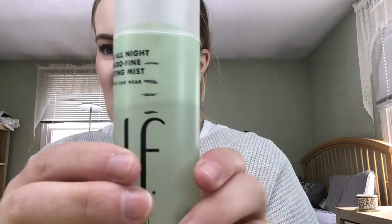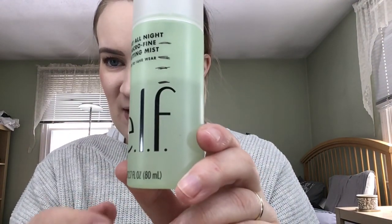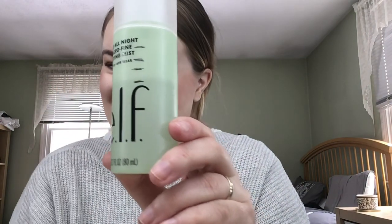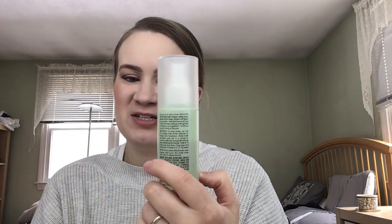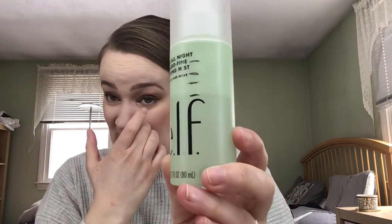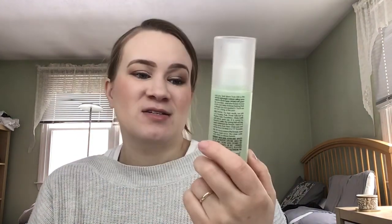The last 2 things, I don't think I'll be able to do it. So I have this face mist from e.l.f., and based on how I've been going, I don't think that it's really possible for me to finish this, based on how much I've used per month in the past. So I'll still try. I'm still going to use it and we'll see, but I don't see that being finished.